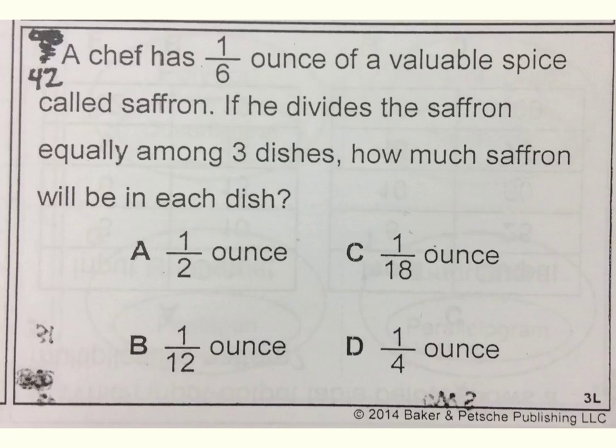Number 42. A chef has 1/6 ounce of a valuable spice called saffron. If he divides the saffron equally among 3 dishes, how much saffron will be in each dish?